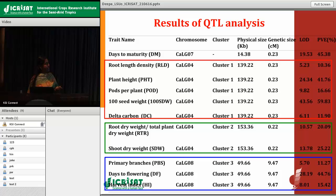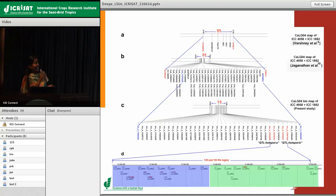And the other cluster had 2 traits, and on chromosome 8 we got QTLs for 3 traits. This is the summary. So this was a preliminary analysis where we had only 6 SSR markers. This is from objective 1 where we have 55 newly generated SNPs, and this is the current bin mapping study. This is cluster 1, cluster 2. We now name them QTL-hotspot A and QTL-hotspot B. QTL-hotspot A has QTLs for 5 traits and QTL-hotspot B has QTLs for 2 traits.